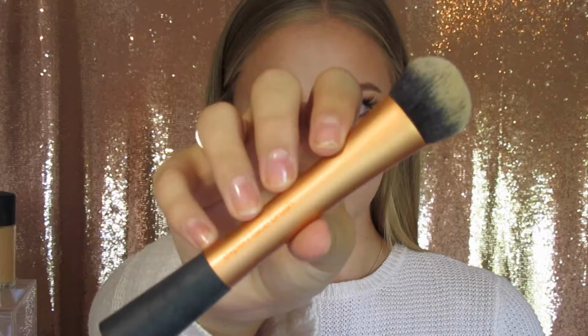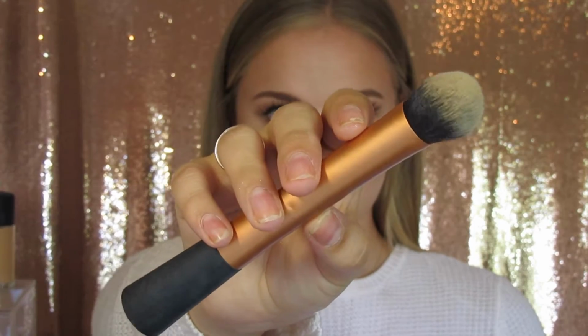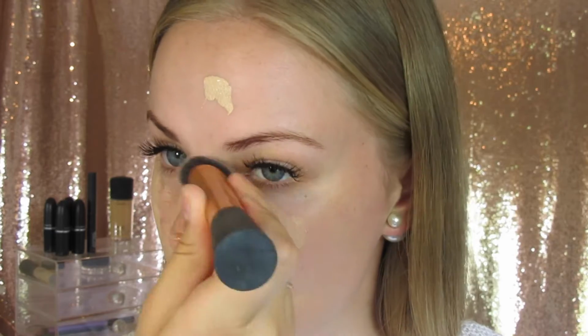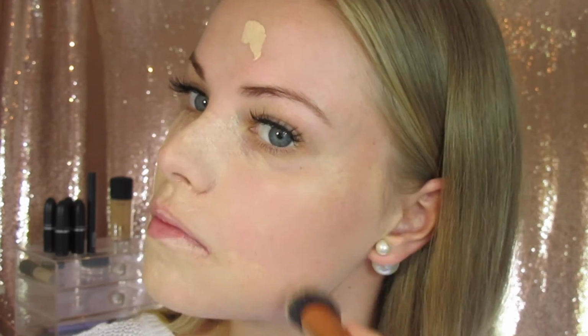I can use this on a day where I don't want to wear a lot of makeup, then I just apply a very light layer, or I can apply a few layers and make it a little bit more full coverage. I've been buffing this into my skin with the Real Techniques Expert Face Brush and I really like how that's been looking.